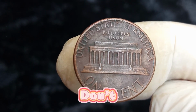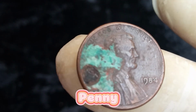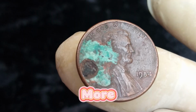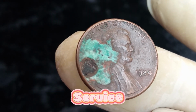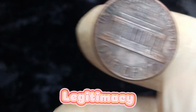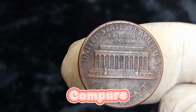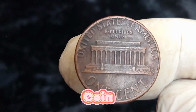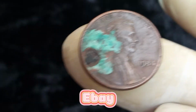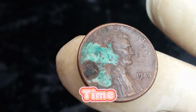Collector tips: don't miss out. Here's what to do if you think you have a valuable 1984 penny. Don't clean the coin. Cleaning can reduce its value by half or more. Get it graded by a professional service like PCGS or NGC. This increases your coin's legitimacy and resale value. Join coin forums and groups on Facebook or Reddit to compare photos and get insights. Visit coin shows or local dealers to get an in-person appraisal. Check eBay completed listings to see what similar coins have recently sold for.